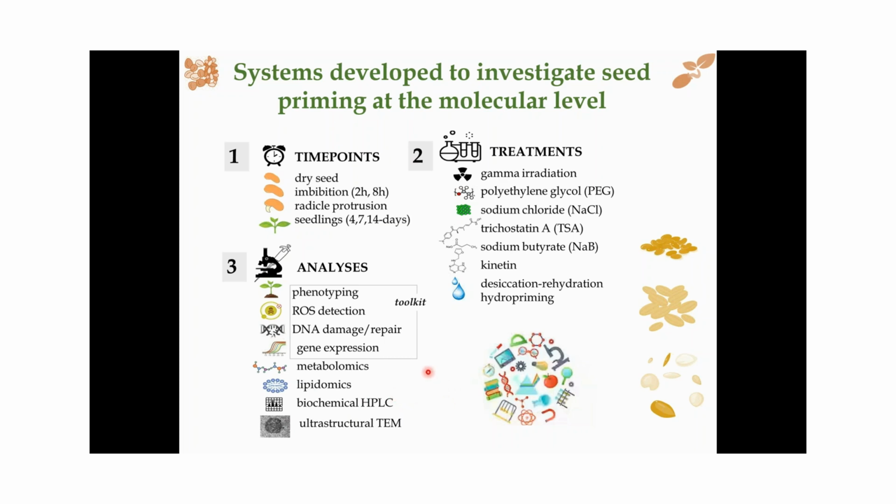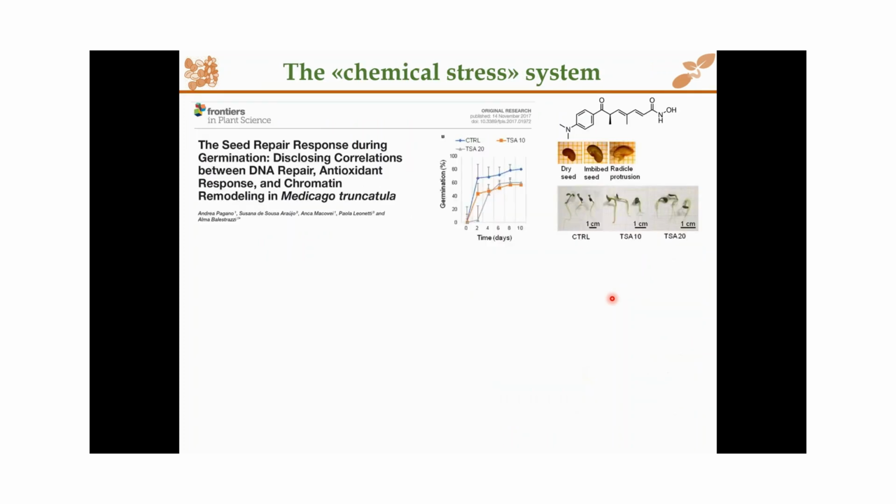So we have applied this mostly to our species of interest, which is the model legume Medicago truncatula, but lately we expanded this work to other legumes as well as to cereals and horticultural species like eggplants, tomatoes, or lettuce, and even to poplar trees. So in the next slide, I'm going to show you some of the results that we got throughout the years, starting with what I here generally called the chemical stress system.